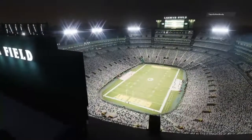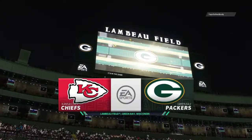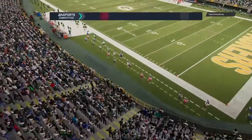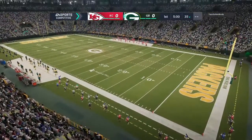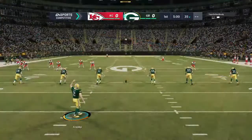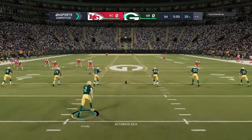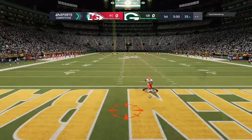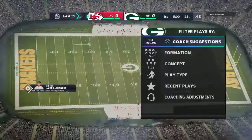EA Sports coverage of the National Football League brings us to legendary Lambeau Field in Green Bay. We all know this community lives for its Packers, and the green and gold came out of the tunnel a short time ago, and it was loud. We are ready for football, so are they, as the Packers get set to match up with the Kansas City Chiefs. Set to go in a rematch of what would come to be known later as the first Super Bowl. The Chiefs and Packers are underway.